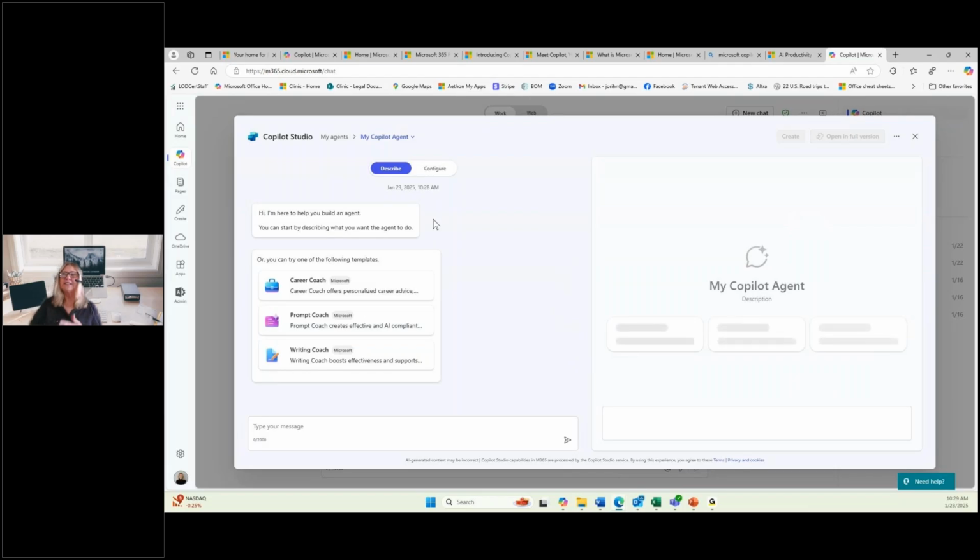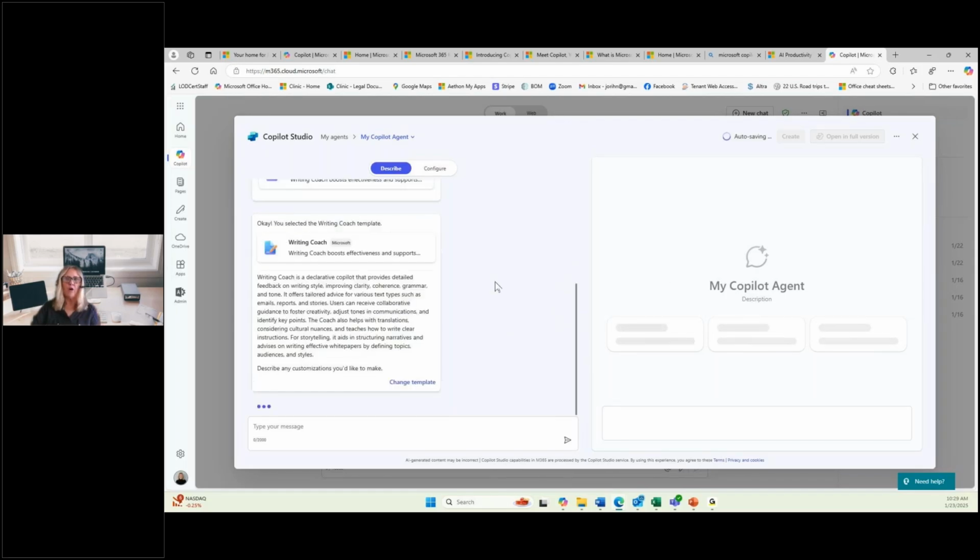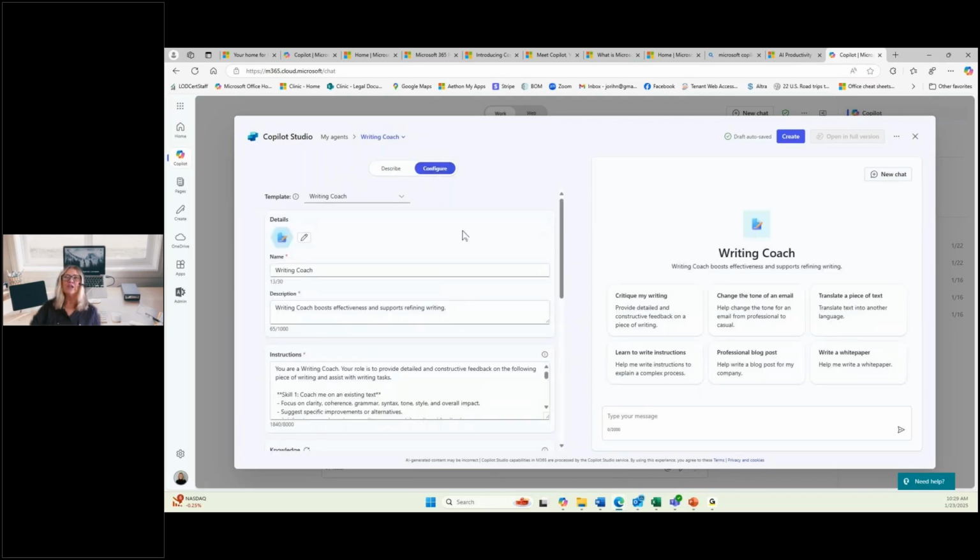I won't get into all that detail today, but up at the top, you can see it says describe or configure. We can use, of course, Copilot to help us build the agent. So if it's going to be based on a writing coach, we could click on writing coach and it will help us to build a writing coach. If I go to configure, I can actually create by giving a name, walking through a description. Here are the instructions on how to create this. We can build an agent ourselves, just so you know. So it's an automated process using Copilot to help us build automation within our systems.